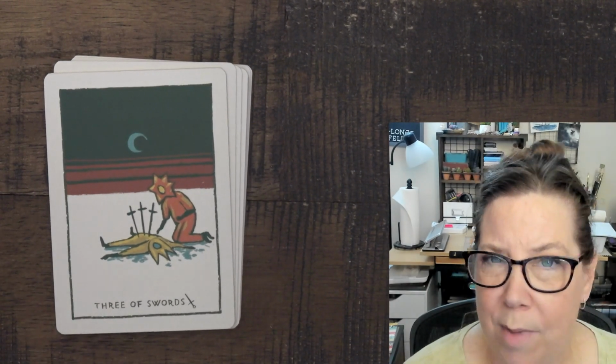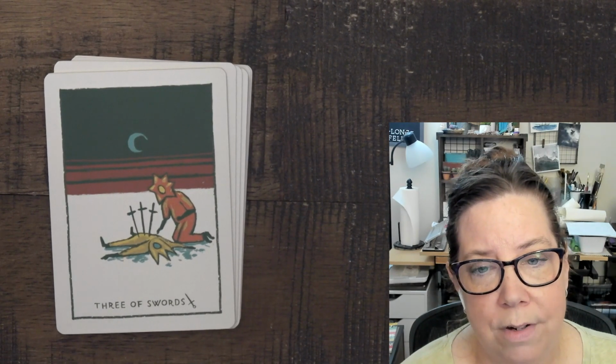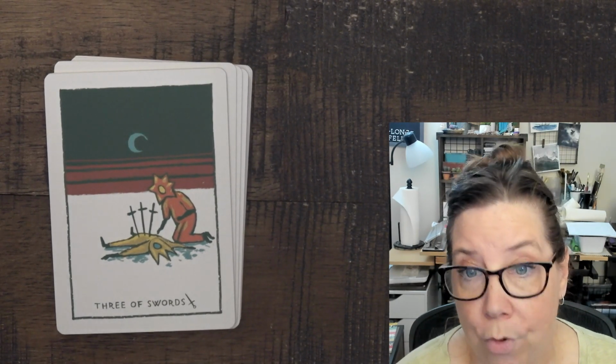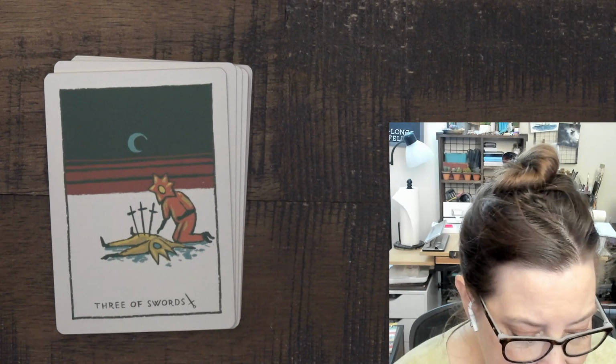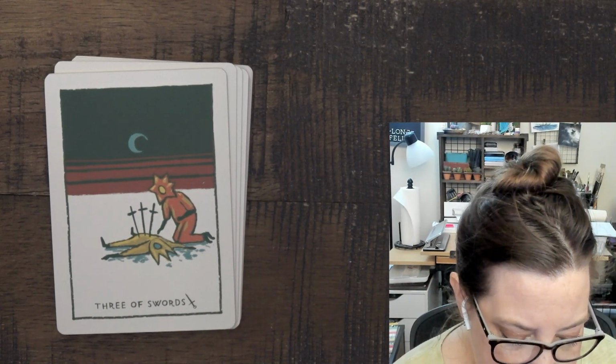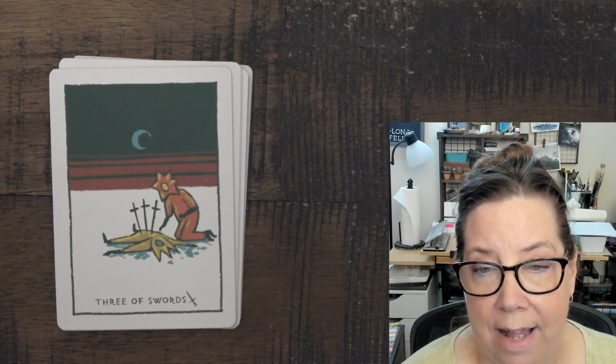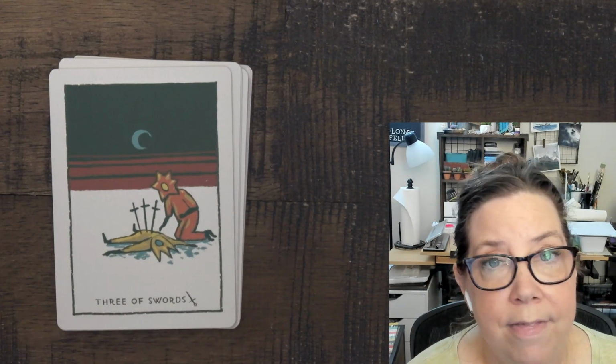Now, this is a typical Three of Swords for the Rider-Waite-Smith. I don't think anybody would have a problem with that. I see Three of Swords as, and three is a number of growth, right? So we have had this occurrence happen, right? That has had difficult consequences here. I just have to take this and run with this as that understanding that we have experiences that we grow from. Good experiences, bad experiences.